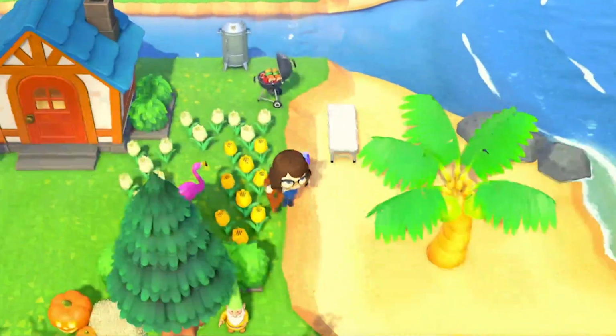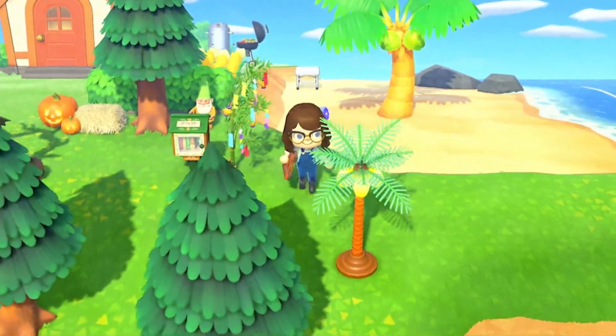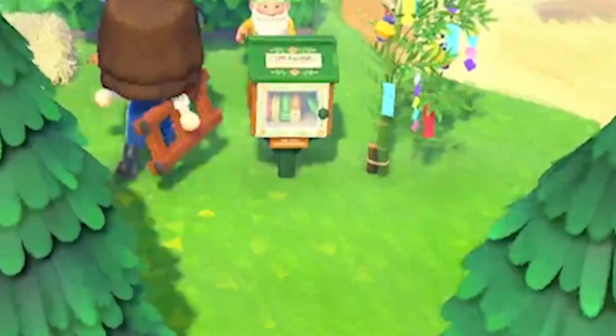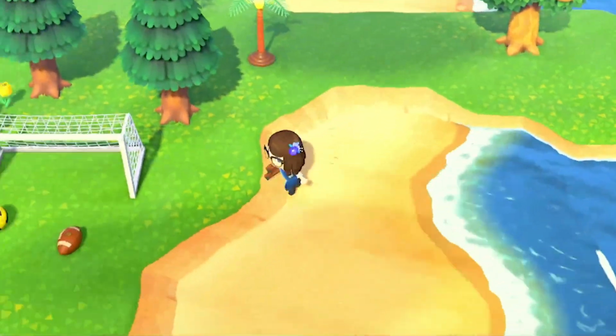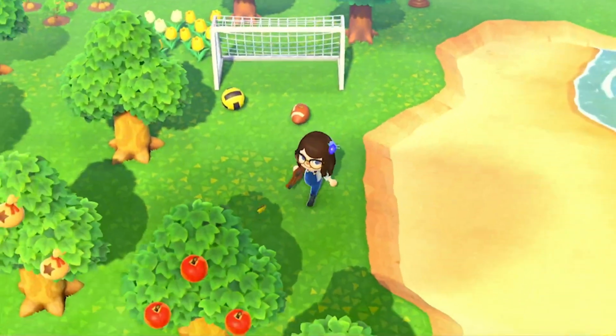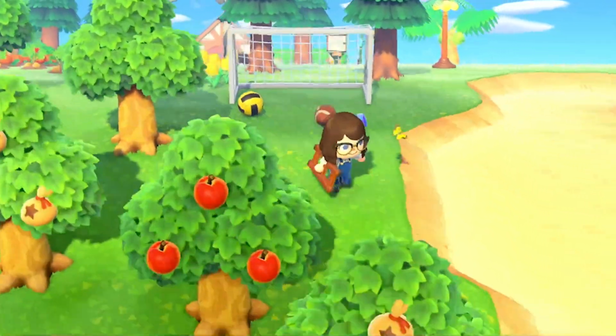So here's our little coastline. Oh, also this little free library is one of my favorite parts of Animal Crossing. I love that we can have little free libraries. I just wish you could actually use it. So over here we have our little sports center. No soccer ball, but you can play football and volleyball with this goalie.